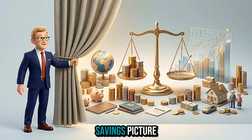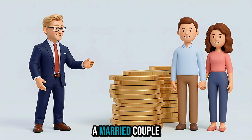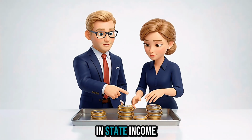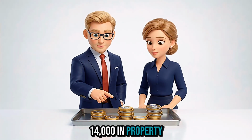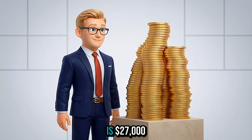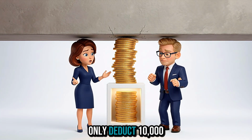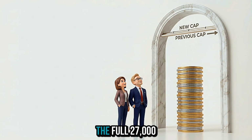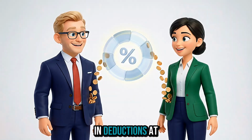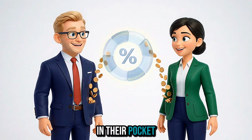Now let me show you the full savings picture, because I want you to see exactly where you might fall. Let's start with a married couple earning $200,000. They live in New York. They pay $12,000 in state income tax, $14,000 in property tax, and $1,000 in personal property tax. Their total SALT is $27,000. Under the old cap, they could only deduct $10,000. Under the new cap, they deduct the full $27,000. That's $17,000 more in deductions. At a 22% tax bracket, that's $3,740 back in their pocket.